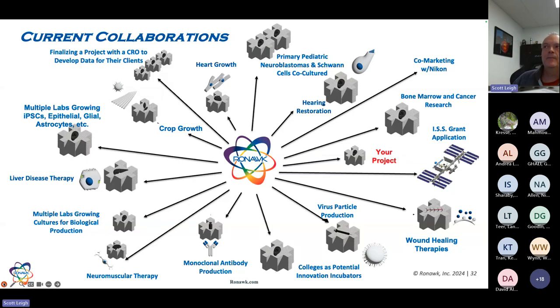I love this one at the top, the primary pediatric neuroblastomas and Schwann cells. I love the Nikon environment, the heart. You can look her up. It's Dr. Doris Taylor at the Texas Heart Institute, and she launched her own company. She's been able to grow 8 rabbit hearts, decellularize them, print the cells back on, and get those to pump for 4 months outside the body, essentially making a heart.